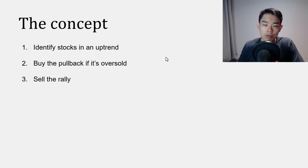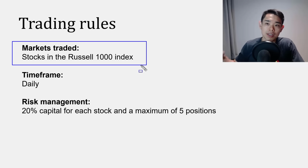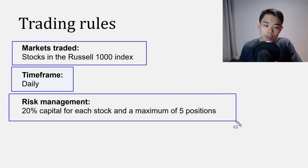So let's move on and talk about the rules of this trading system, what markets we are trading and stuff like that. So we are trading stocks in the Russell 1000. This means the largest 1000 stocks in the US stock market. The reason for this is that these stocks are highly liquid. You can buy and sell with relative ease, without much slippage. Time frame is the daily time frame, and risk management, this one is important.